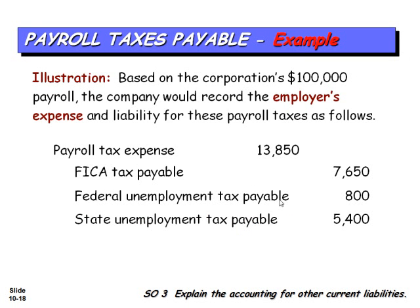Okay, so we already had that first journal entry. Now we have a second journal entry for the additional taxes that the employer is paying, $13,850. And the FICA tax payable, yes, it's the exact same amount that we saw on that other journal entry because the first one was the employee paying, and the second one is the employer paying. And then these additional taxes, unemployment.